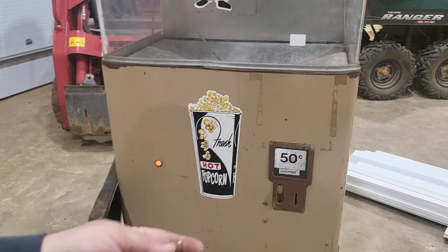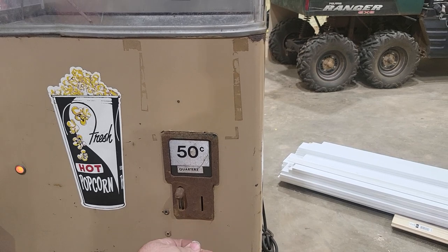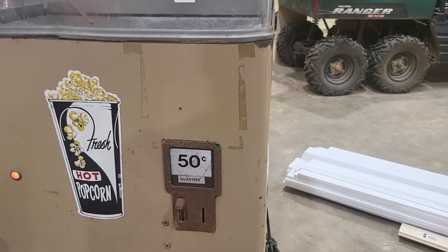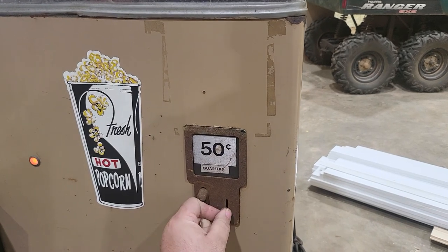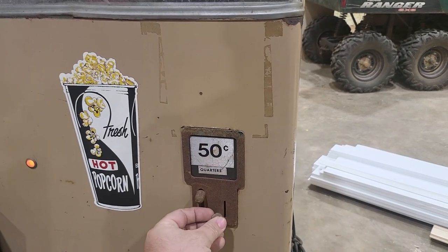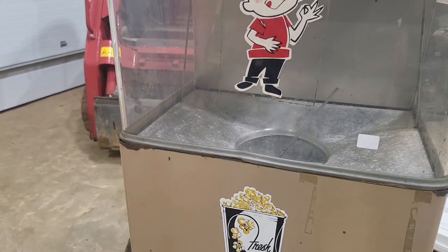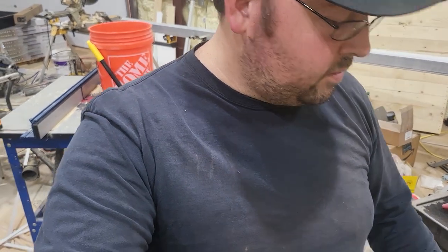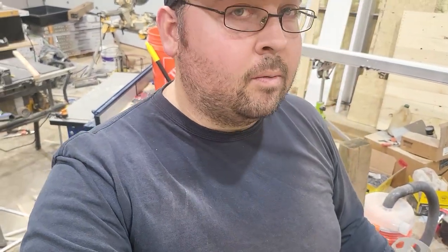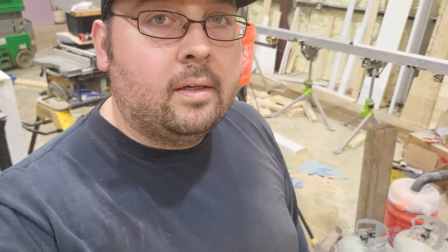All right, so apparently this thing is set up to take 50 cents, but only in dimes. So, 10, 20, 30, 40, and 50. I know it says 50 cent on here, which has been changed at some point, but I believe this at one time was only a 10 cent machine. So we'll see what we can do with it.